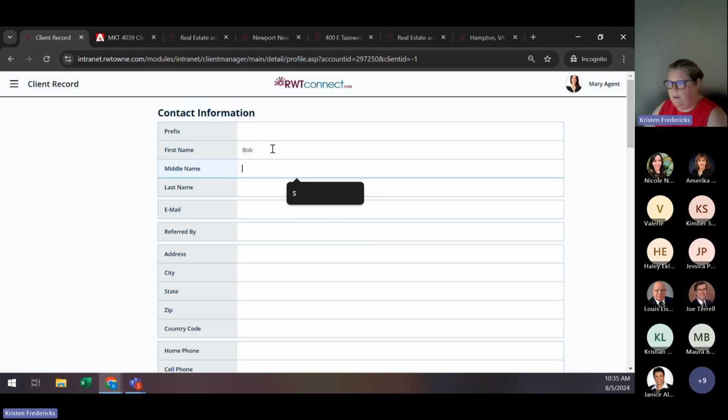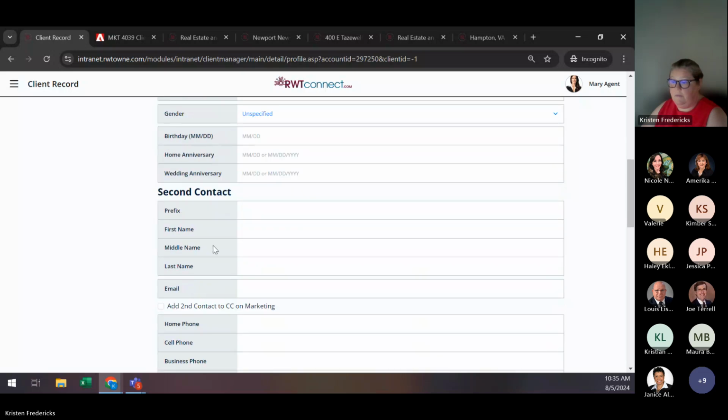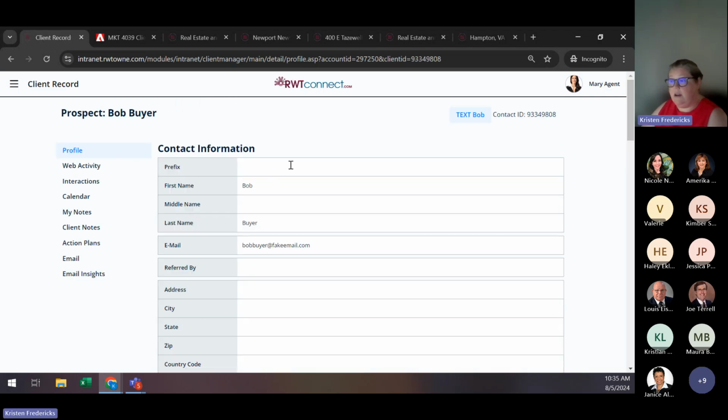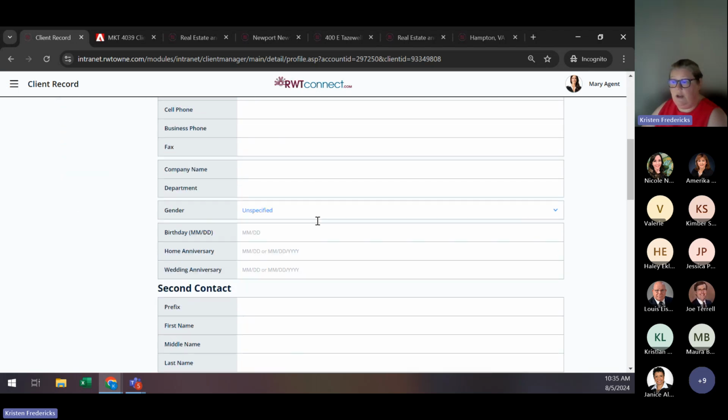So we're just going to have Bob Buyer and his email address right there. And then if I scroll down, I can go ahead and add that contact info. Remember, when you come to a stopping point, it says save, submit, add, something like that. Make sure you're hitting that button so that it saves everything above it. It's just going to refresh and bring us right back to that contact card. So there's Bob Buyer, and here's his email address. I can go ahead and add any information that I want to.